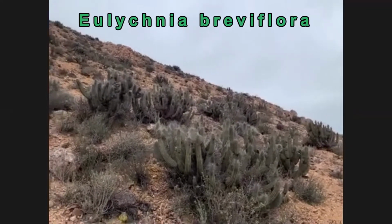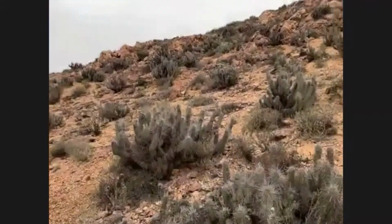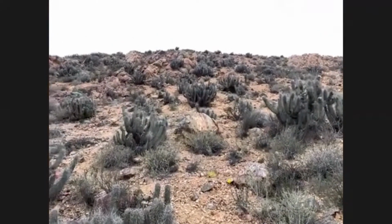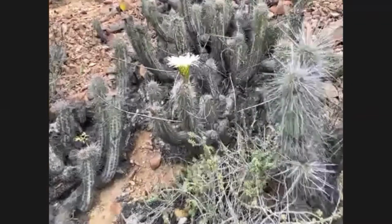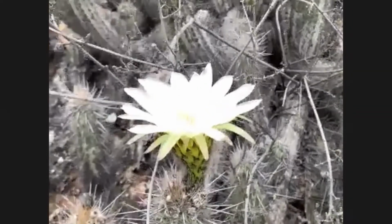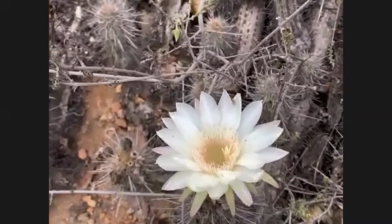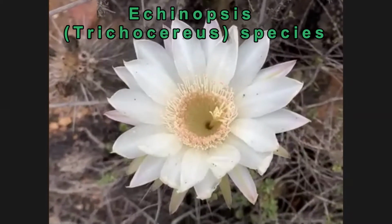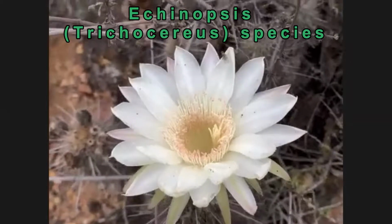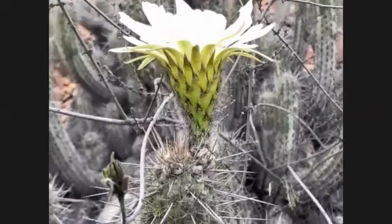Yeah, so these ones are Eulychnia breviflora. But if you go a little bit further inland, you get Eulychnia acida. And if you go south of here, you get Eulychnia chorosensis. Here we've got an Echinopsis in bloom. This is a very early flower, but if you were to come back in a month or two, you'd be able to see a lot more. So really quite lucky to see this in bloom today.